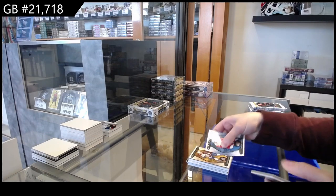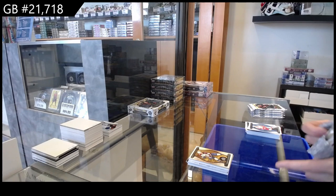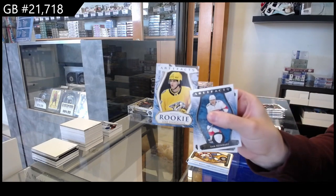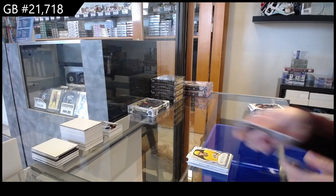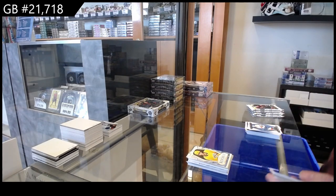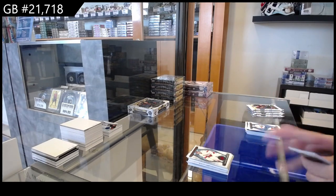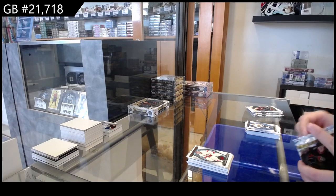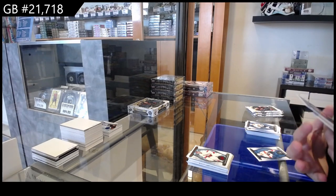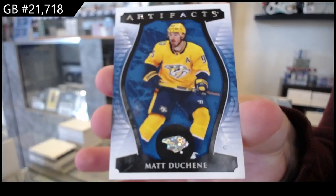Yes. Number to 599 for Colorado, Mikko Rantanen. Number to 199 blue rookie for Nashville of Evangelista. Number to 499 red for Carolina, Frederik Andersen. We have number to 10 for Nashville, Matt Duchene.